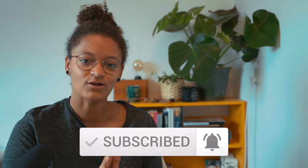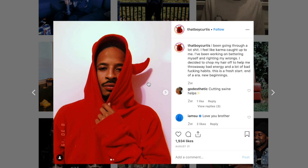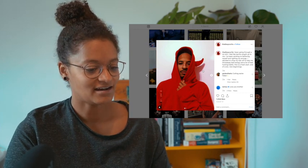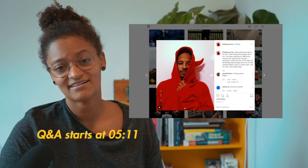I wanted to do a follow-up on the episode we did on Danco, James, that boy Curtis Williams, because to my horror, he cut his locks. Look at this. I saw this picture on Instagram and I knew instantly that he cut his locks because you can kind of see it. His locks were like a huge bundle of amazing freeform style locks, and now you can see that he basically doesn't really have any hair on his head.